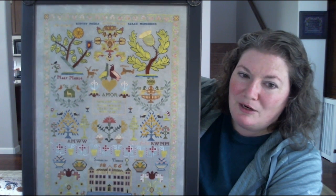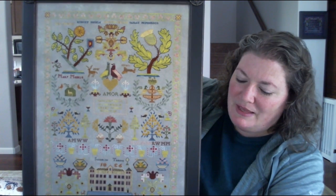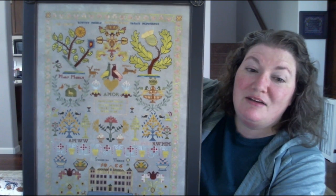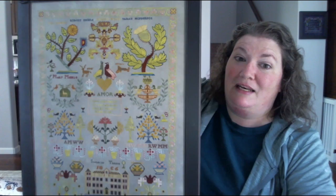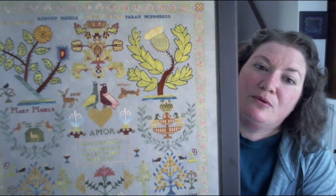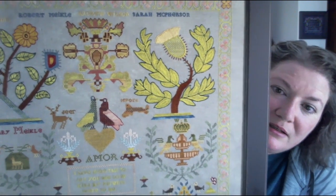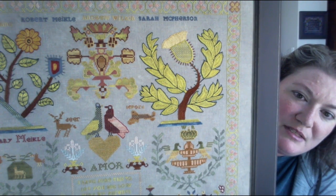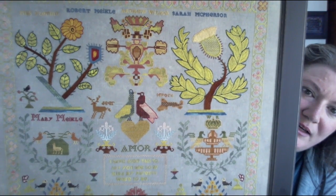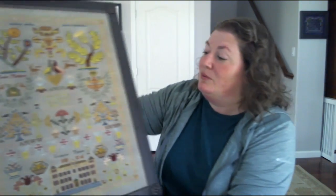I got comfortable with making the shapes, and then I tell you, I loved it. I loved filling in those leaves. I loved making the outlines, and I think it came out really beautifully. We'll see if we can get a good close-up of this one to show, because it really shows off the slight variegation in the thread. It just looks extra fun, and I'm really, really proud of it.